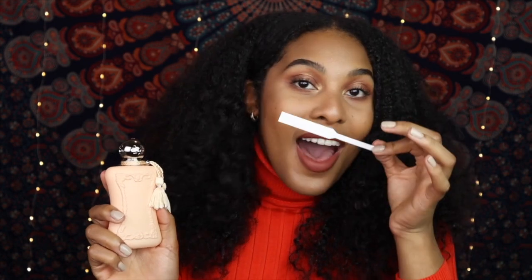After I wore my full 10 ml, the whole 10 ml is gone. I don't even have it to show anymore. When I realized how much I enjoyed it, I was like, yeah, I need a full bottle of this now. I actually bought this for myself for Christmas, and I'm so happy that I have it. Oh, it smells so good.